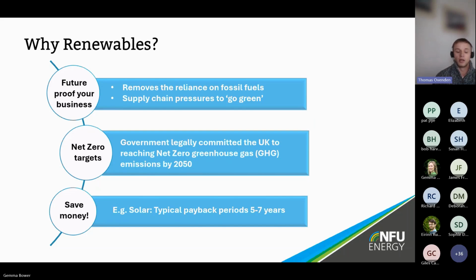Net zero targets are a very common discussion point, especially as the government has legally committed the UK to reaching net zero in terms of greenhouse gas emissions by 2050. The NFU themselves are committed to net zero carbon emissions, I believe, by 2040. So to commit your own site or farm to a net zero target, and try to reach it ahead of that 2050 target, may be something you focus your business on to be considered sustainable. And renewables are a key way of reducing those emissions and getting to the end goal you have set in mind.